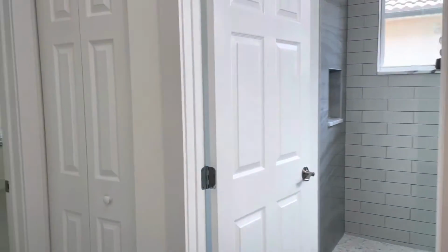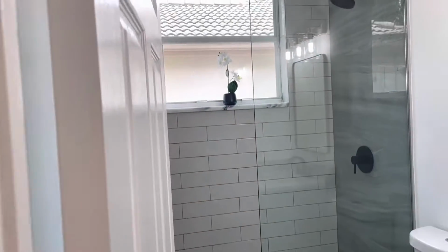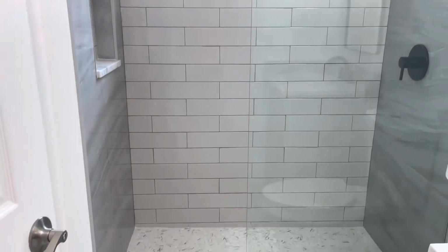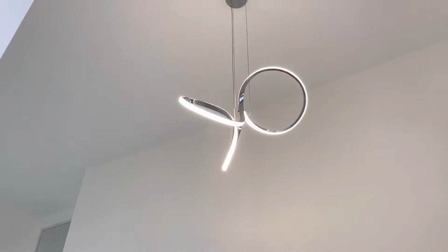You have your first bedroom right here. There's this really cool light fixture. The floors are gorgeous, all done throughout the house. This is your first bathroom. I always love it when a bathroom has a window. And again, the floors are amazing. And here's this really cool light in the entryway.